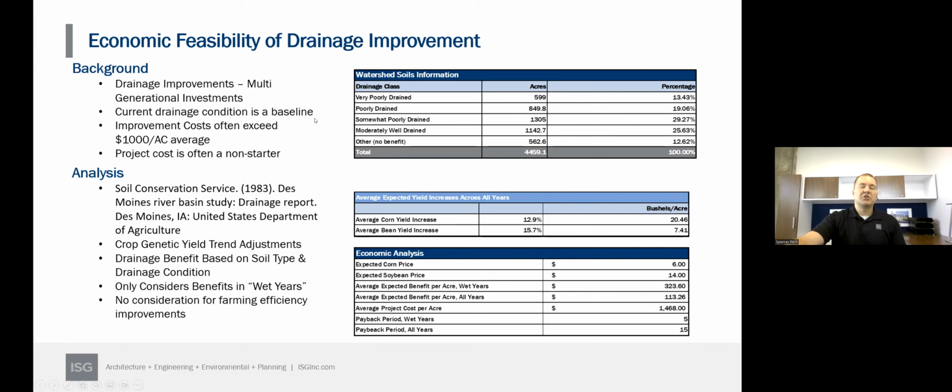The current drainage condition is a baseline. So, that slough in my field there, it takes 7 days to drain. And that's just the way it is. They don't know anything different. They don't know how much potential yield and productivity they're missing out on because of their poor drainage condition.